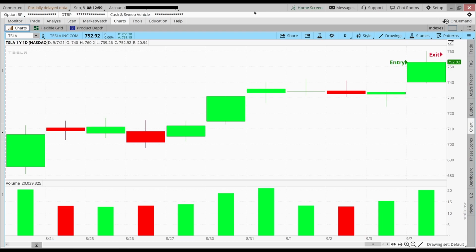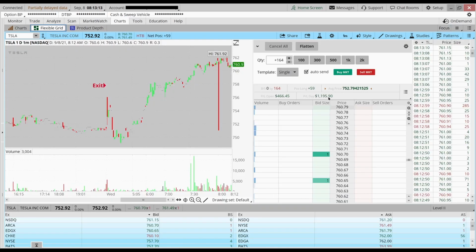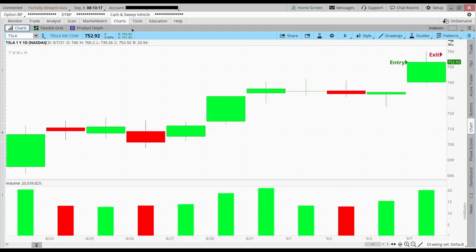It's Wednesday morning, the 8th of September, and I just got out of my Tesla swing trade, stock ticker TSLA. You can see here on the daily chart of the stock, I bought it yesterday before the close, and I sold it this morning before the open. I'm up around $1,200 on this swing trade so far. Pretty good. So let me show you guys how I found this swing trade.